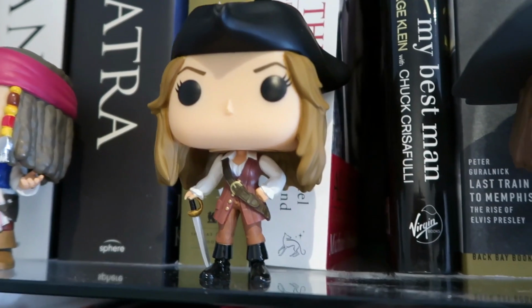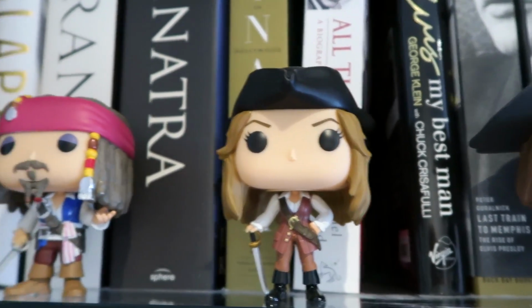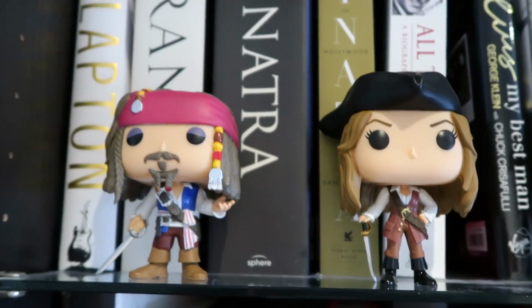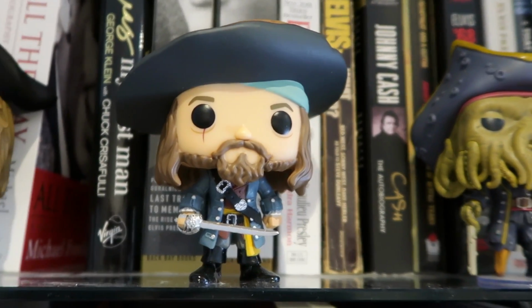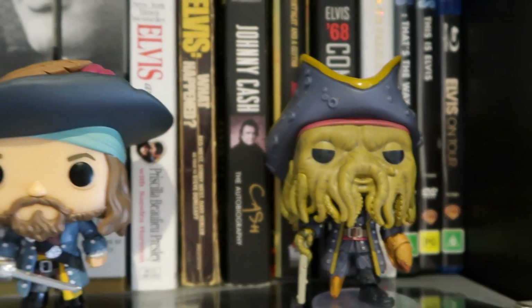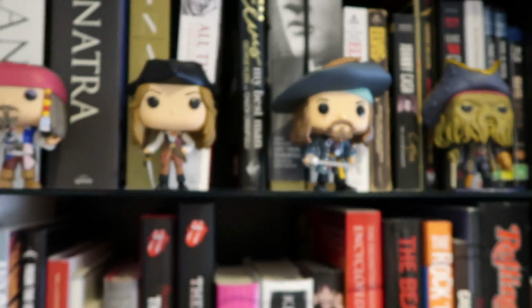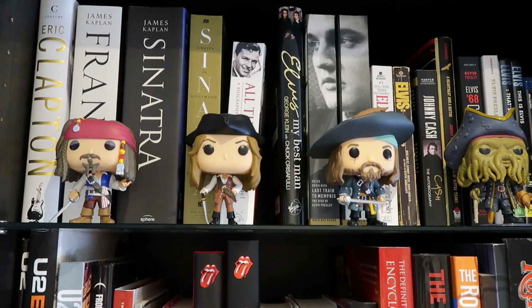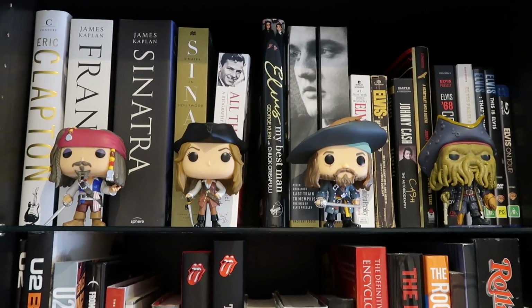Will Turner I'd love to have. The only Will Turner I have at the moment is from Dead Men Tell No Tales, and he's the Ghost Will Turner. I don't want Ghost Will Turner. I want real Will Turner. Give me him, please, Funko. And then over here, of course, a couple of the villains, Barbossa and then Davy Jones. I think they're both super cool. I should probably buy Captain Salazar at some point to have all the villains represented, but I will not be buying another Jack Sparrow because I just don't need a million Jack Sparrows, and I will not be buying the Ghost Will Turner because I don't want Ghost Will Turner.